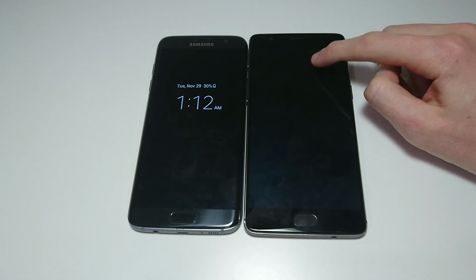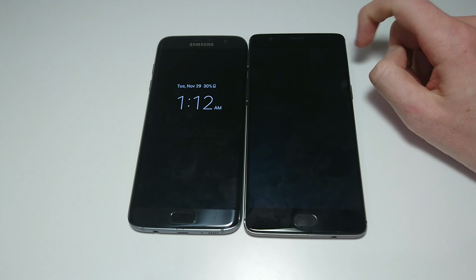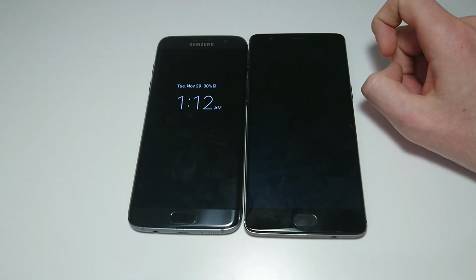I will be doing a new test when both these phones are on Android N, and I do have a lot more planned for the OnePlus 3T. Going to be doing comparisons versus the iPhone 7, the Sony Xperia XZ, Google Pixel XL, and more.